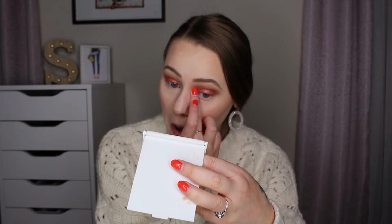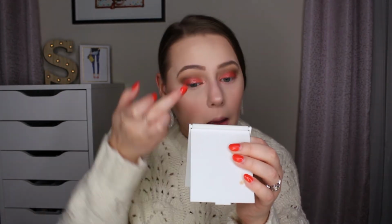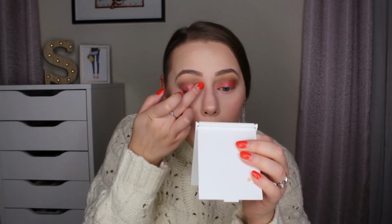Now the shade I popped on the middle, I'm actually going to try and pop that on the inner corner and sort of blend it in to the eye. I'm going to first go in and smoke out the lower lash line, just using the first two colors I put on from the James Charles and Morphe palette, so Punch Me and Tea.